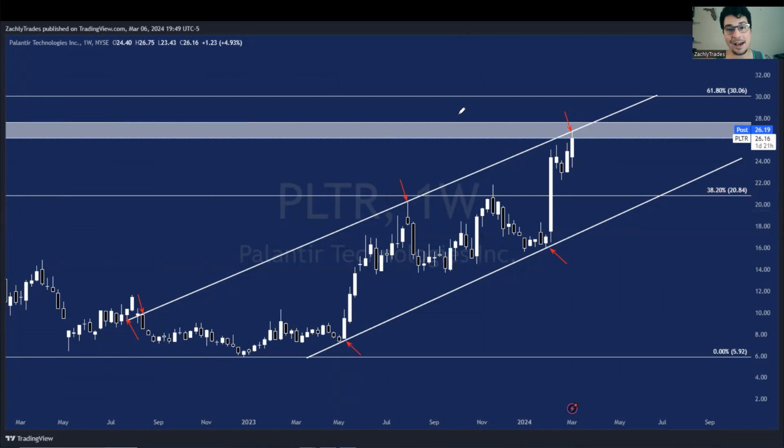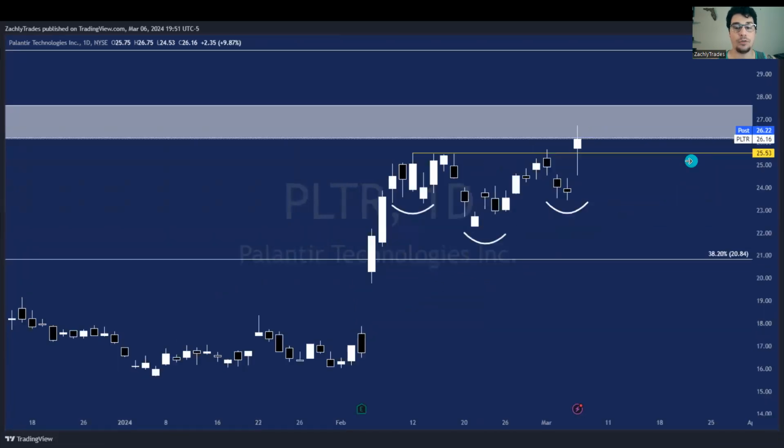Now, given that we have a recent catalyst behind it with the news contract, and also still running off of the earnings news and the earnings catalyst it had, if we take a look here, this is very clearly, in my opinion, a breakaway gap or a runaway gap. And what do we mean by that?